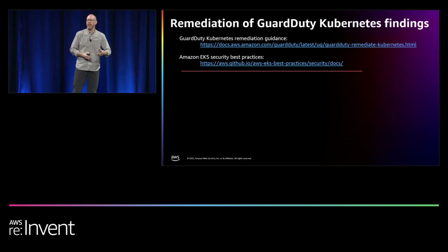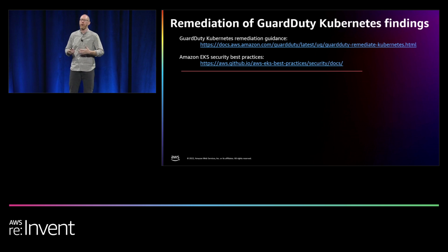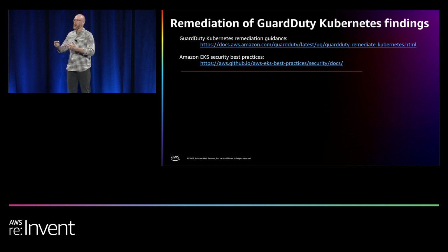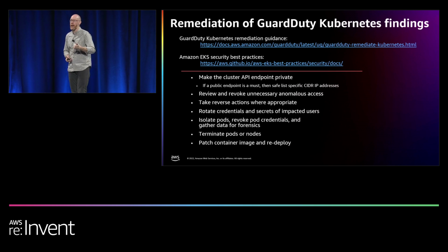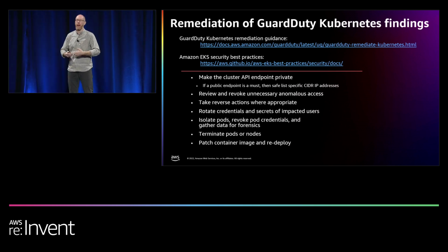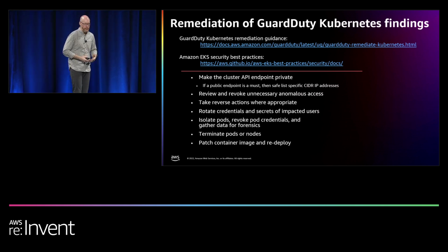Often we will point to the second link here, which is the EKS security best practices. So this is a public repository that AWS maintains around what are the best practices to actually maintain that cluster or change the configuration of your cluster to address a particular security item. And so things you might find in here, we might walk you through how to actually make that cluster endpoint private, or how to implement whitelisting so that you're minimizing the interactions with that endpoint. Rotating credentials for a user that maybe has been compromised, backing out changes, terminating containers, patching containers, things that would help you be able to remediate that.